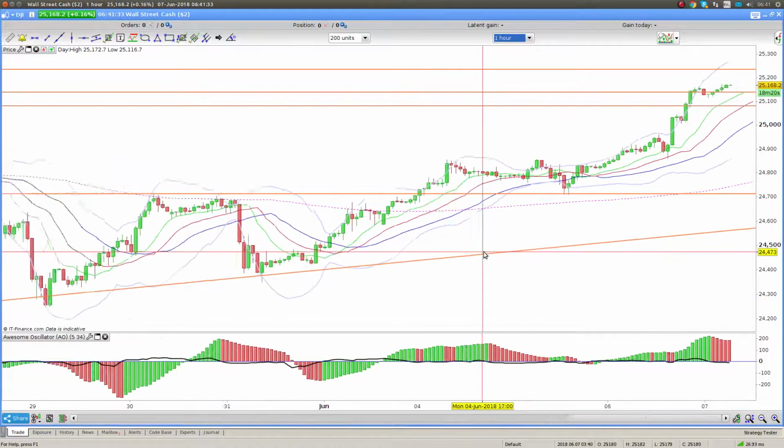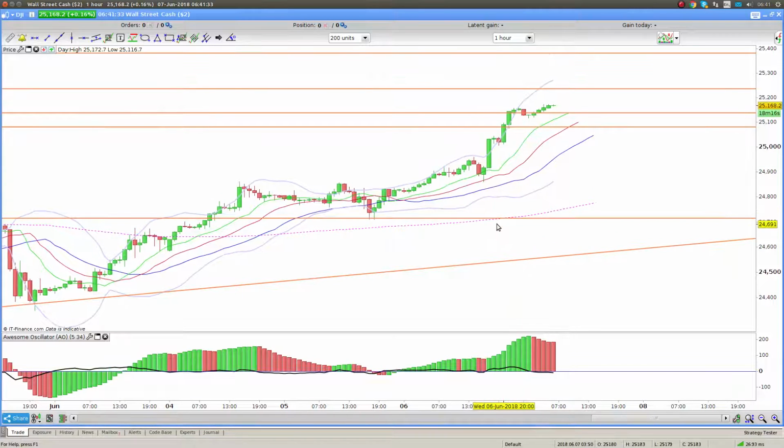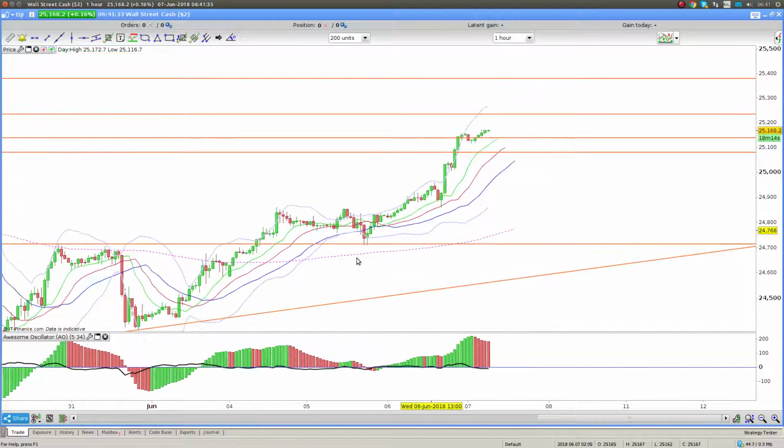Any pullback, I am in long. And it's quite simple. There's no debate about it at the moment. We could be getting a little tired now, so you can expect a consolidation or a small little pullback of sorts.